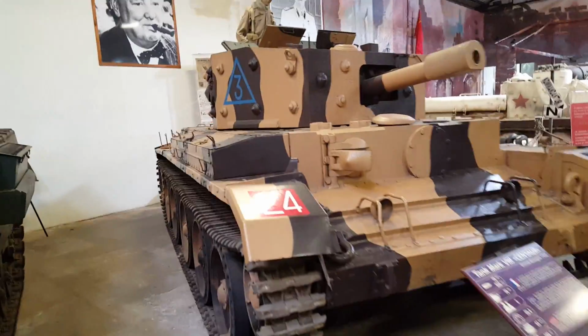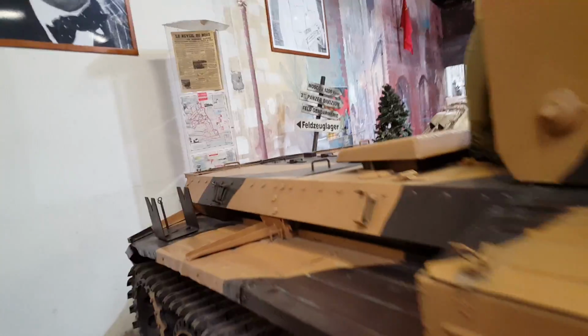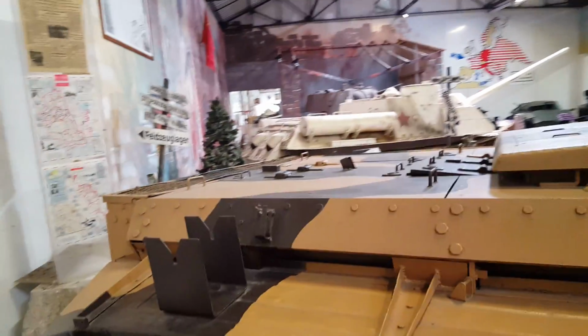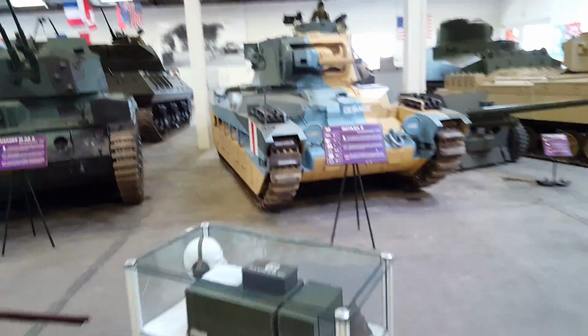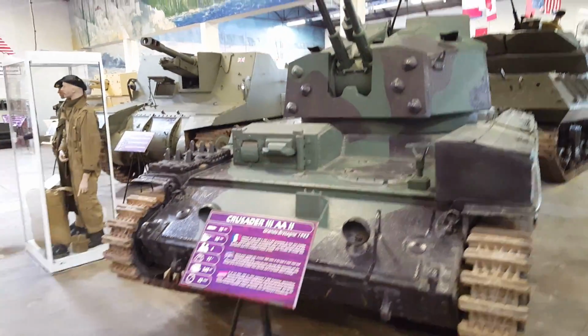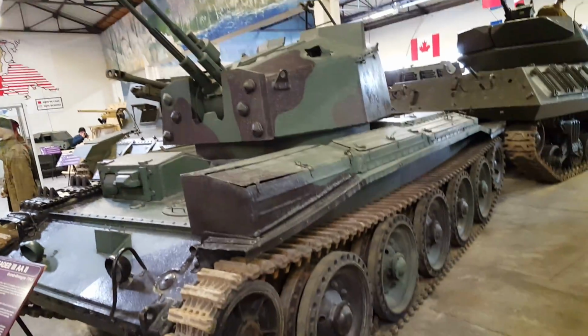That's a big difference being at the back on these. And sort of a longer tail than Comet. Different engine. Another Matilda in the contour scheme. And a rare Crusader anti-air. I don't think I've seen one of these before.